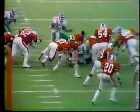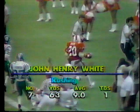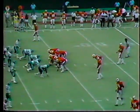Take a look at it. Watch Hebler come down, block it. Now the block outside. Hebler's downfield now. He's fighting with Andre Jones, who finally has to come and make the tackle. A gain of 17 for John Henry White. He has run for 63 yards so far today. 1st and 10. The ball is at the 43.